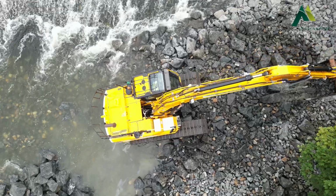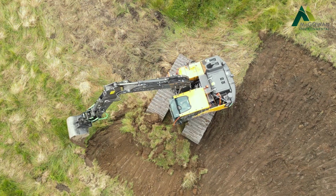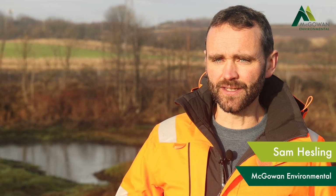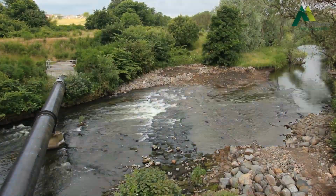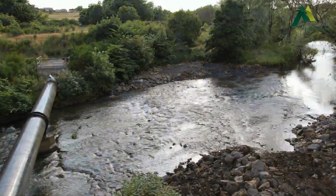The most upstream of the work sites was where we constructed the rock ramp, that's at the Kirkland Dam, and it's also where we constructed a number of wetland scrapes which were constructed on the floodplain, designed to be seasonally wet. The second area of work was a little further downstream. That was the complete removal of the Burn Mill Dam, and basically that involved going in, stripping the dam down in layers and reusing all of the stone that the dam was constructed with.